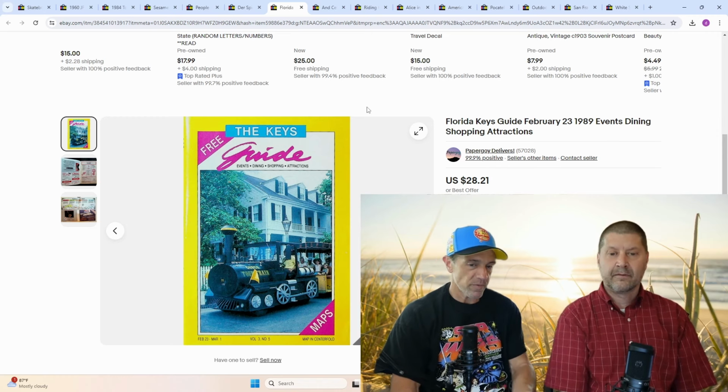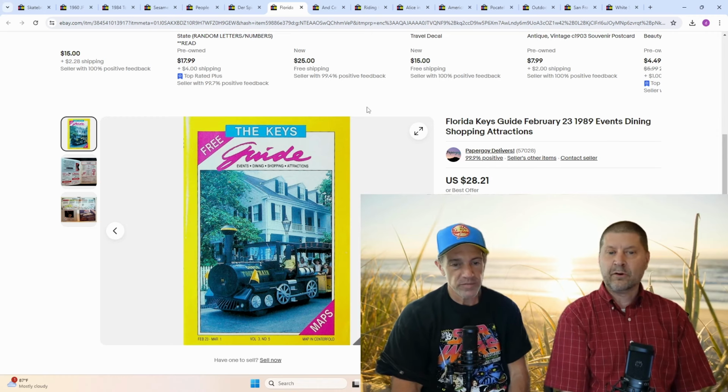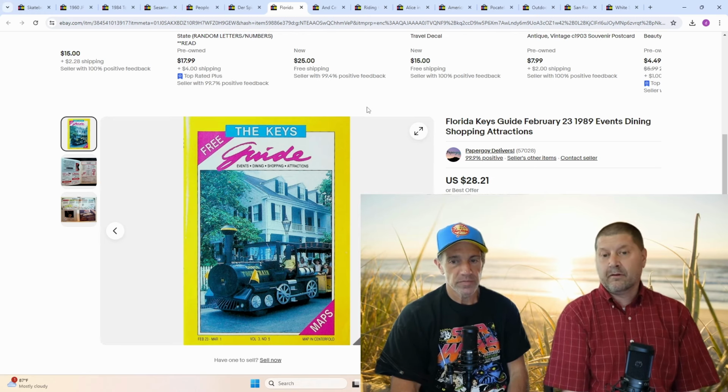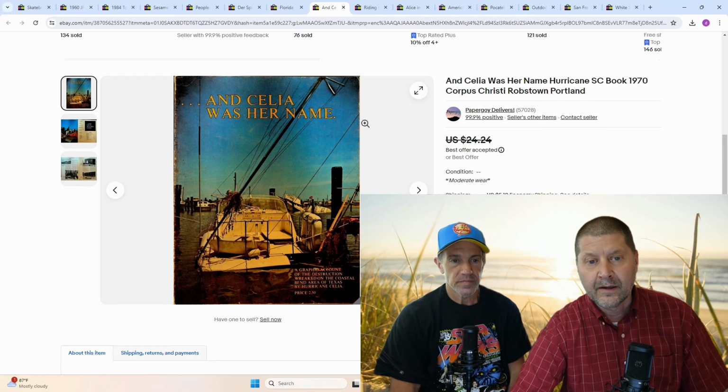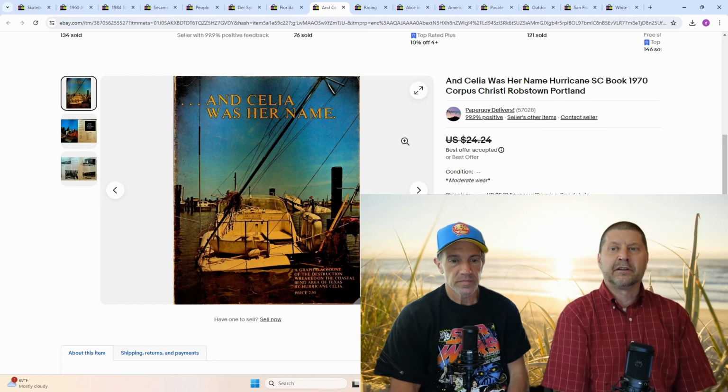I mean, they may want them for the maps. It says maps in the corner. Who knows what it is. They could have gone down in 89, gone down that way for spring break at some point. A relative of theirs owned a restaurant down there. Who knows? Any number of reasons why. And Celia was her name.